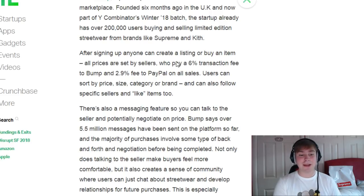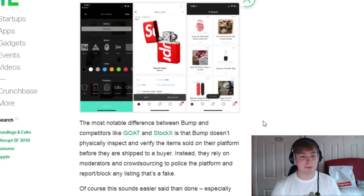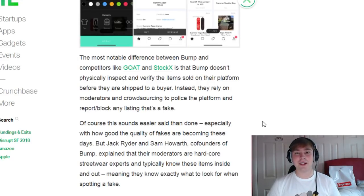When you take into perspective the amount of money that even a single percent could take off over an amount of time, it's definitely a lot to save when you are selling. So that is a positive for Bump. I also read on here that they don't physically inspect the item, so if anyone is selling a fake, people would have to make it out to be a fake before it would either get reported or whatever. But that's just one thing about the app that I can see that might be a little issue.